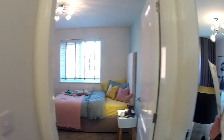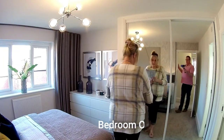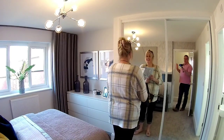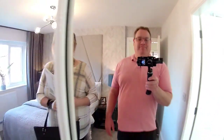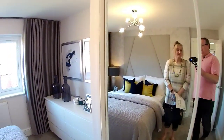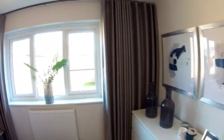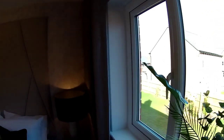And this is the master bedroom. So bedroom one, 3 metres 75 by 3 metres 33. So they've actually gone for a mirrored wardrobe, built-in mirrored wardrobes. I like mirrored wardrobes. It's got an ensuite, too.